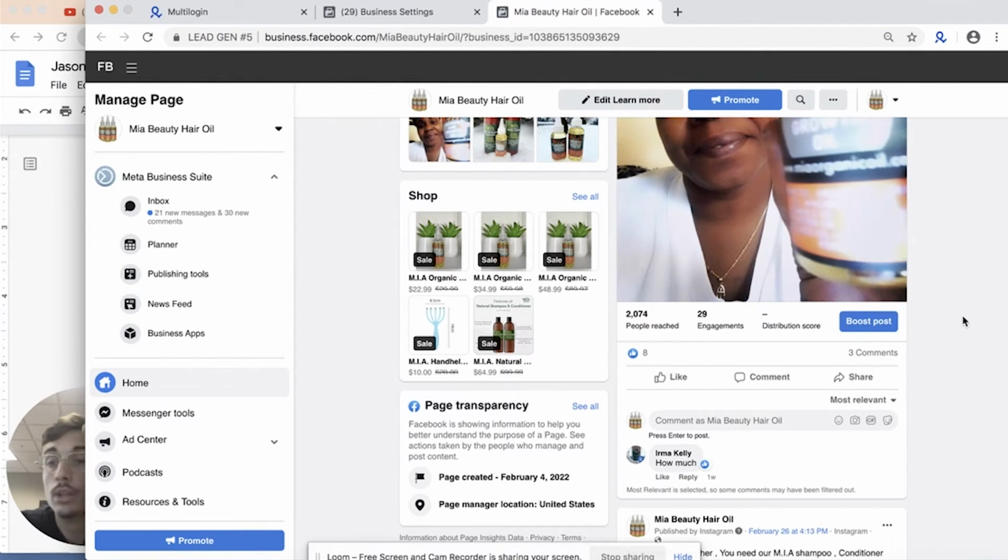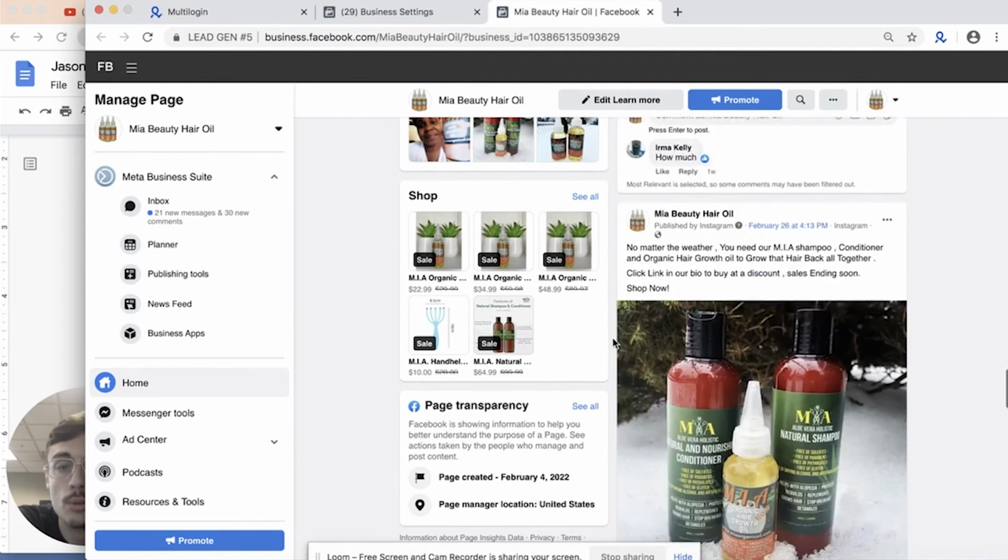People come to me because I have 1 million followers. We post multiple times a day. I have a lot of engagement. I'm very well known in the space. I'm on YouTube. I'm on TikTok. I'm on all these different platforms, and I've built that organic reach over the years. And this is what you need to do with your brand when you're starting out.